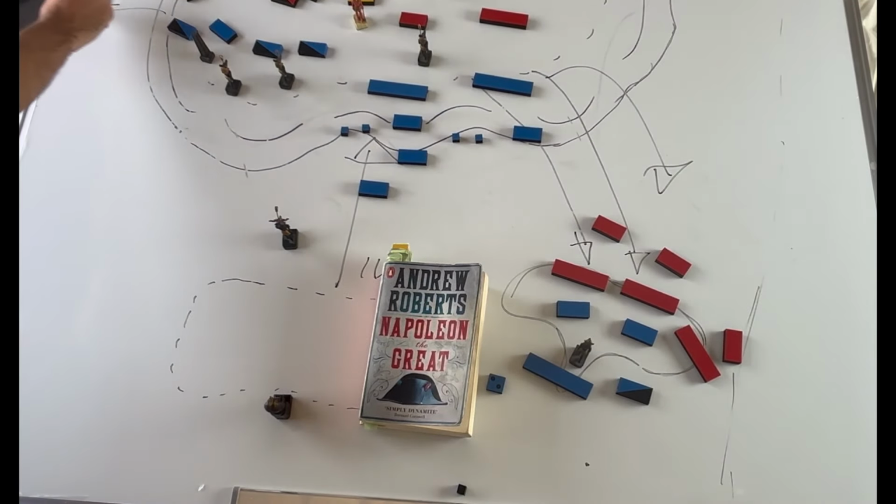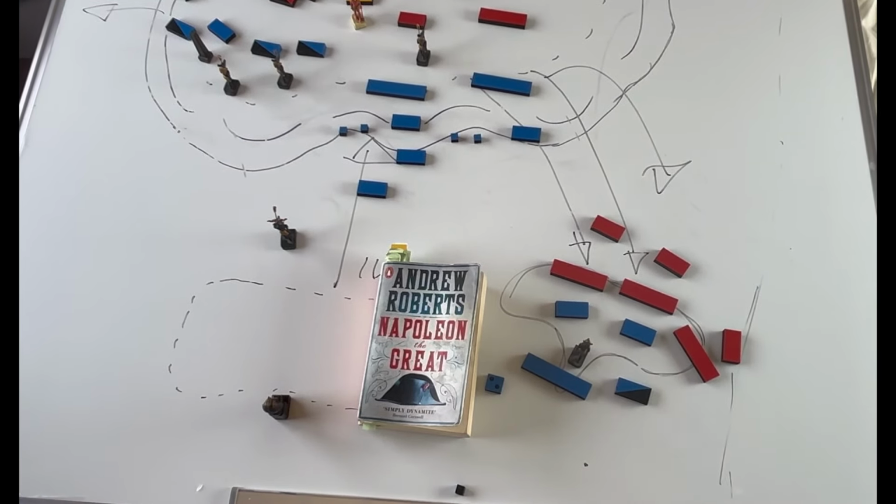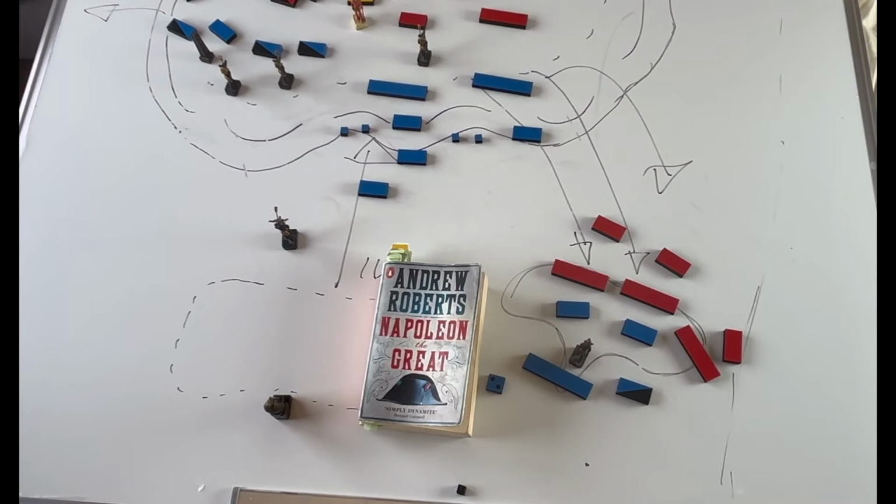There was obviously fighting in other sectors of the battlefield. You had Jeanlin and Murat fighting against Russian General Peter Bagration in the north. But can I talk for a second about how insane this whole thing was? The battle, or maybe the important parts of it, lasted maybe, I want to say, 6 hours.